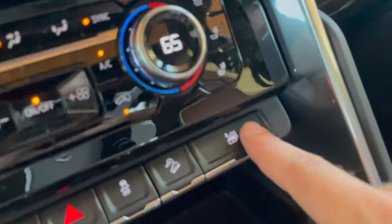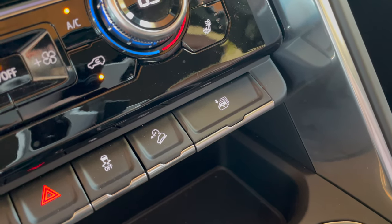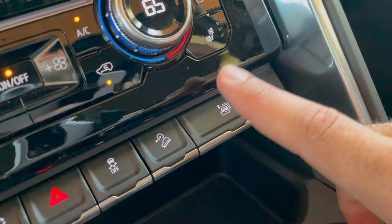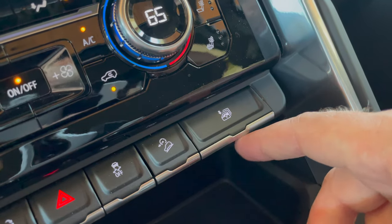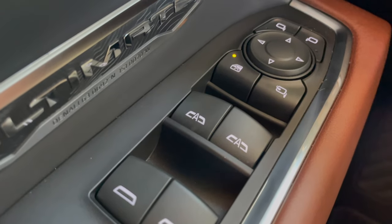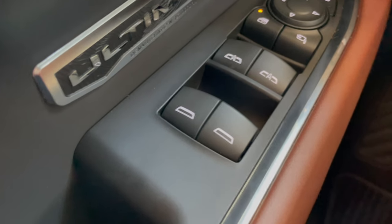This button right here, this is a curious button. So this one drops all four of the cabin windows automatically all at once. That's great. The problem is it doesn't really have an inverse. So once you've dropped all these windows, there is no way for you to go back up, right? This button only goes down. It doesn't actually wind them back up. So in order to wind them back up, you have to go over here and hold down. So the first two, like I mentioned earlier, are one touch up, while the last two for the rear windows are not one touch up. You have to hold them.